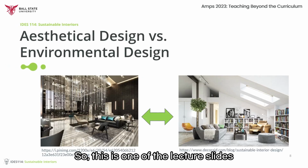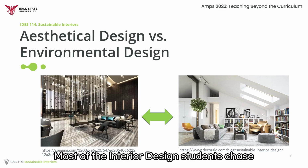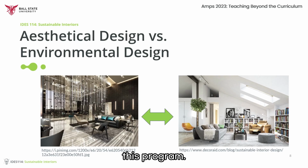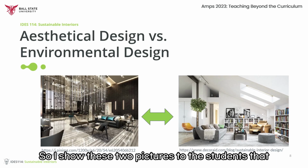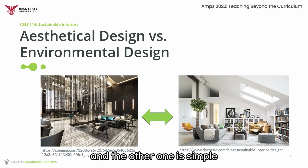So this is one of the lecture slides I usually teach during this course. Most of the interior design students chase beautiful and luxurious designs when they enter this program. So I show these two pictures to the students: one space has a very luxurious and modern design, and the other one is simple and uses a lot of daylighting.